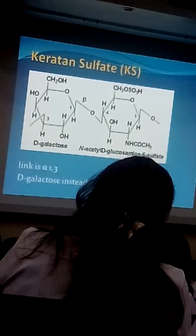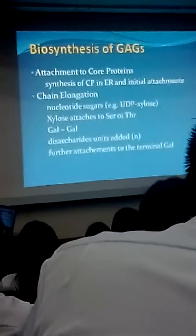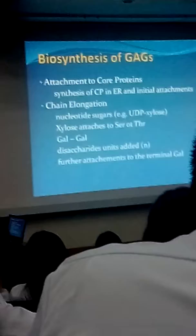KS, that's the bond. Now remember what we said about KS? Instead of a uronic acid, it is galactose, just a plain sugar. Keratan sulfate has no uronic acid. It is the most heterogeneous of the GAGs. And this is where you find them. And remember the linked amino acids we mentioned earlier? Asparagine and threonine. So when we discuss biosynthesis of GAGs, you have first attachment to core proteins.